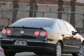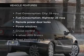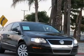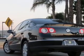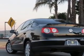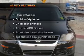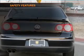The anti-lock braking system will keep you safe on the road. And with these notable features, you won't want to miss out on the opportunity to own this amazing ride. Keyless entry, power door locks, power windows, cruise control, an AM/FM stereo with an MP3 player, power mirrors, an alarm system. If safety is a high priority, rest assured knowing that these top safety components are included.